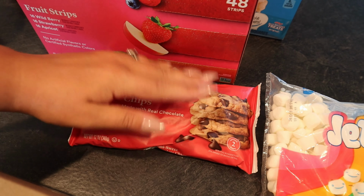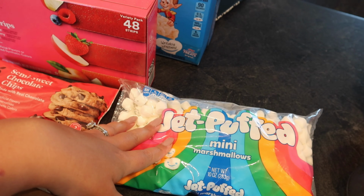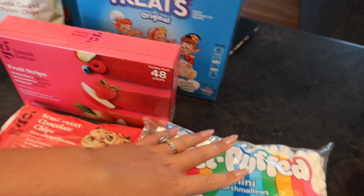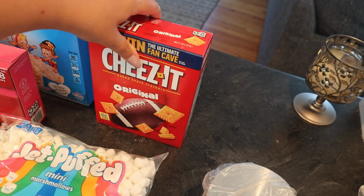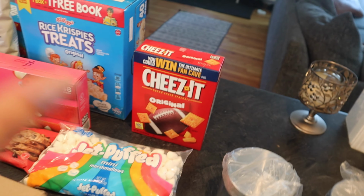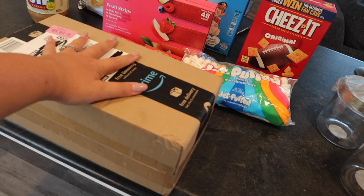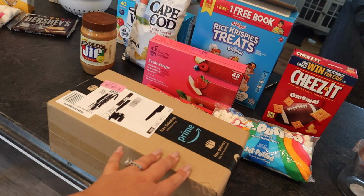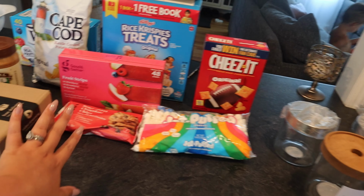I needed some more chocolate chips, so we got some of those. I got mini marshmallows, and I will show you guys why I bought these when we head over to the drink bar over there. I have a plan for these, and we also needed a refill of some Cheez-Its. So there's the food. I have a very special package in here, which I'm so excited about. It's basically the whole reason that I waited to film this video, and I can't wait to unbox it with you. So that'll be in a second.